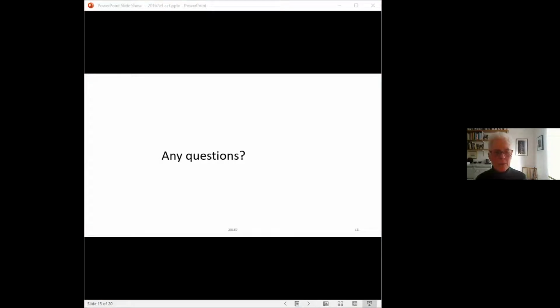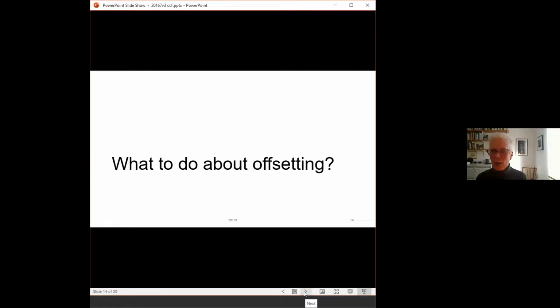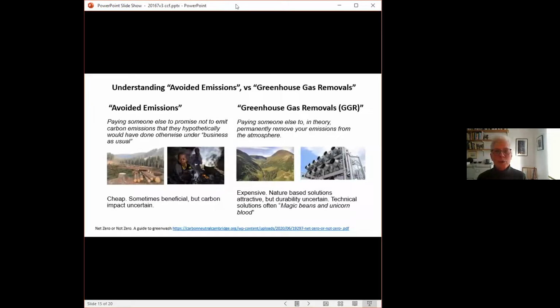Okay, so the next section is what to do about offsetting. As we saw with Microsoft, an awful lot of what they're planning to do is actually about avoided and removed emissions. You see a lot of companies saying we're going to be net zero, and actually what they're doing is buying offsets. So are those genuine or are those a con? Well, the answer is sometimes they're genuine and sometimes they're a con.